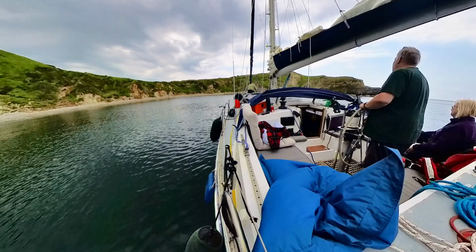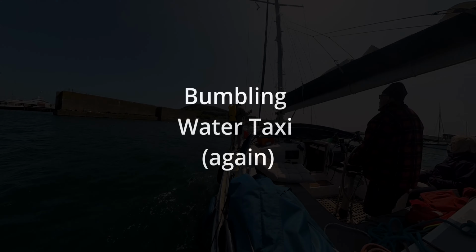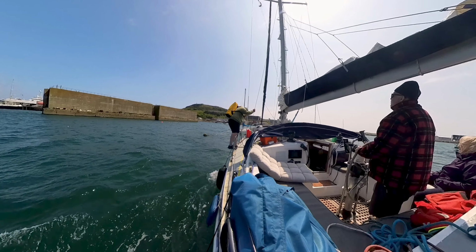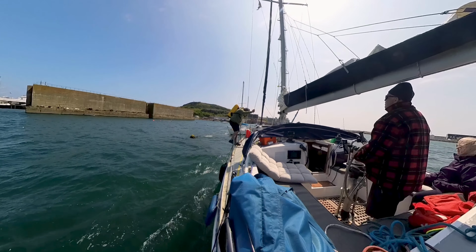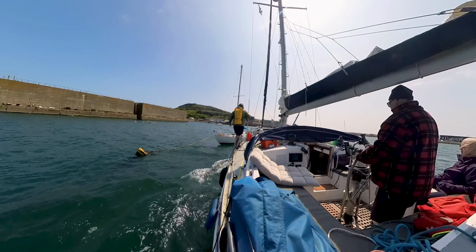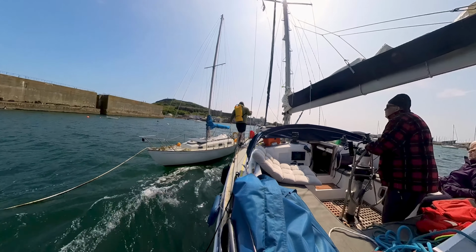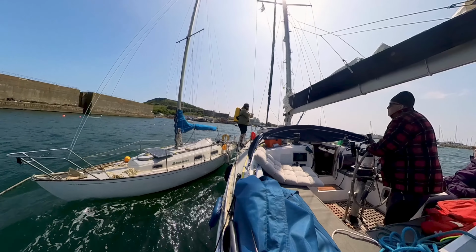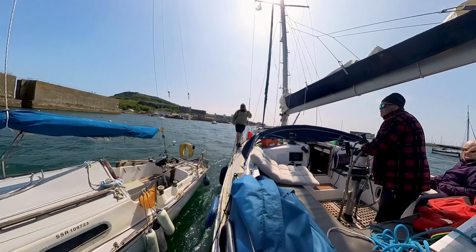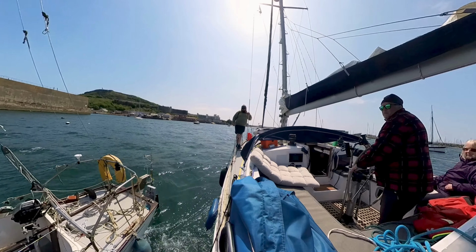Oh, and then of course the obligatory bumbling taxi as we dropped Terry back on his boat. I think I've come in a little bit too fast on this one and missed the spot. But then I reposition and Terry's soon on board.